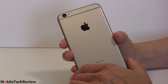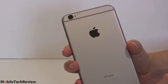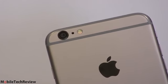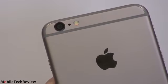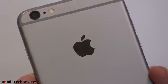So cool there. 8 megapixel camera back here, backside illuminated sensor, auto HDR. It has large sensor pixels, 1.5 micron pixels on the back. So it lets more light in, sort of like the HTC approach. The two-tone flash right there, a little ambery, a little white, so you get balanced flash colors on it.